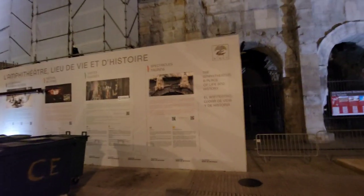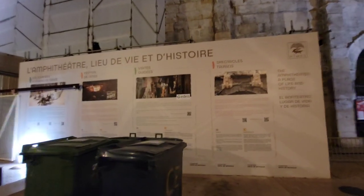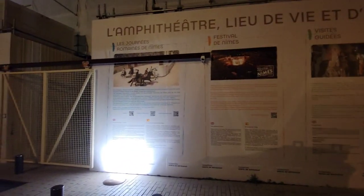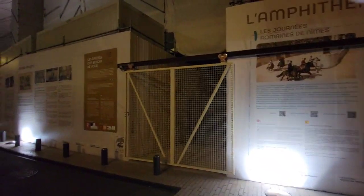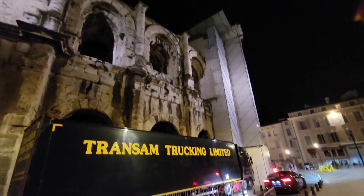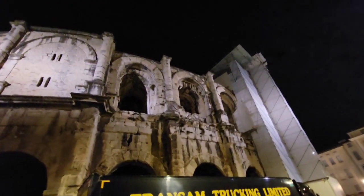There's a bullfighter in the front, and then there's another structure. I should probably take still shots. And this is explaining some of the history and the purpose of the theater. But I'm just going to pause it real quick till I get to the other end where the bullfighter is. Okay, so it's on the other side of the scaffolding.